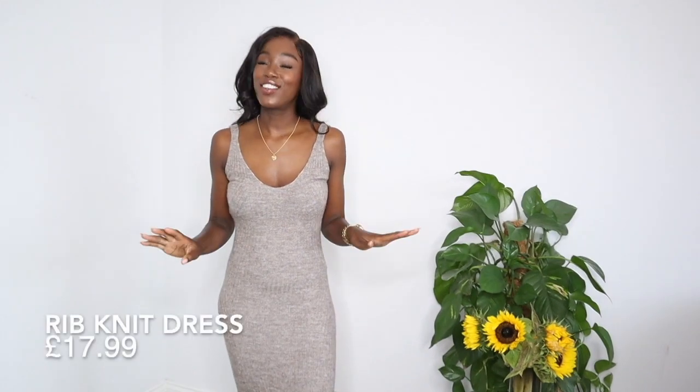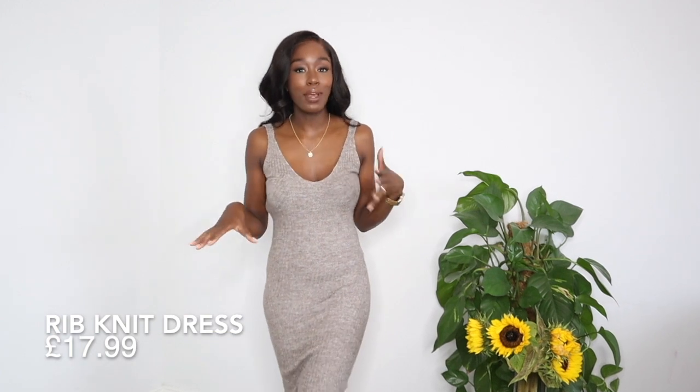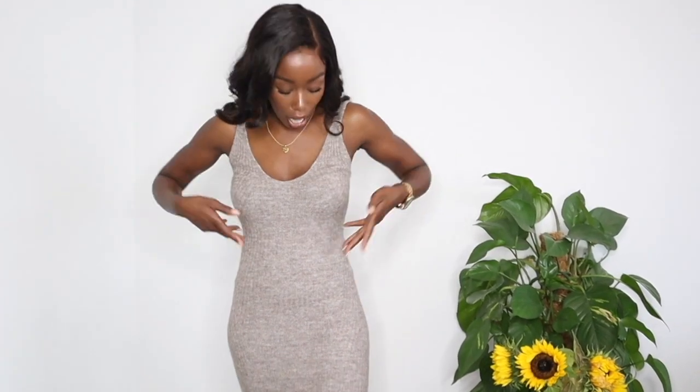I think this one's a no for me. I think it just feels a bit cheap. It's not very long, so it's just below my knee, which might just be because I'm tall, but I feel like a knitted dress that is a true midi or almost maxi just immediately looks more expensive. But this, I almost feel like it's as though there wasn't enough material. That's what's bothering me about it.